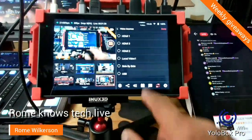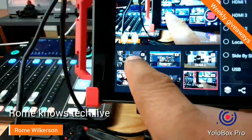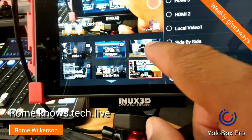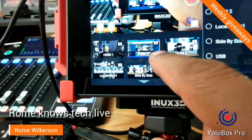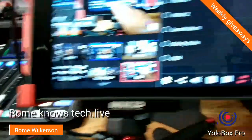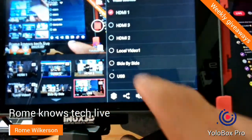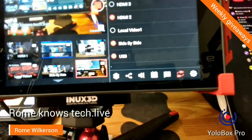So if I go in here, right now, you guys can see here, HDMI 1 is the camera that's facing me, okay? HDMI 2 is the camera that's facing my desk. HDMI 3 is my computer screen, okay? Then we have a few other sources down here, and those sources are represented here as well. So I could choose HDMI 1, HDMI 2, my side-by-side, my USB camera.